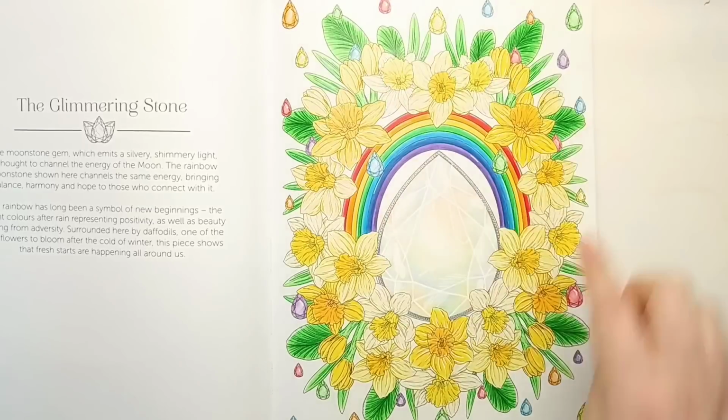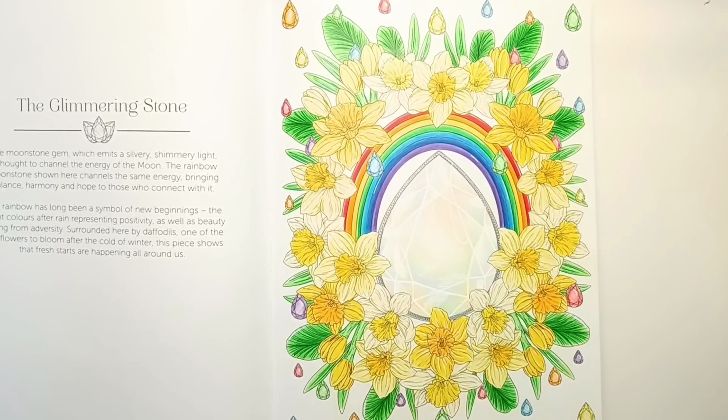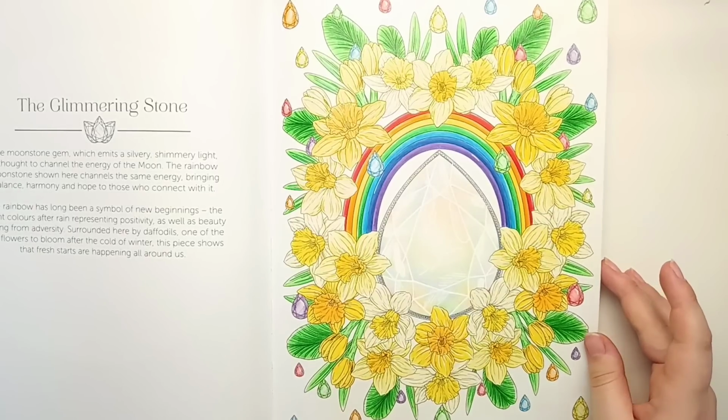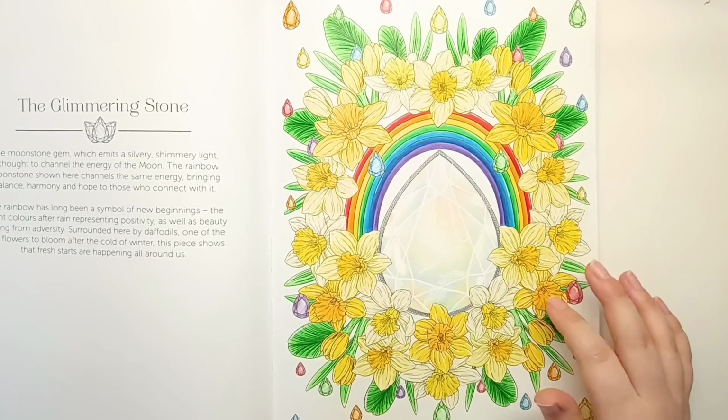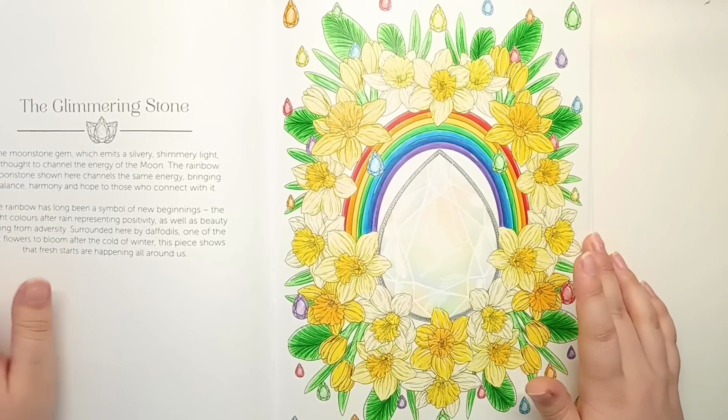And then for the little ones, I decided to do the different bright rainbow colours from the rainbow itself to really bring that all together and create some cohesion throughout the page. But yeah, absolutely loved colouring this. And now I'm really looking forward to doing the next one.